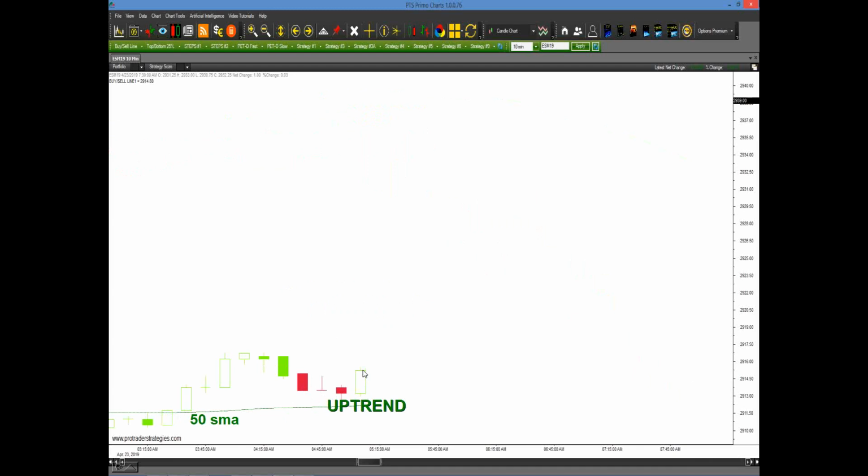I don't care what some guy's telling you in chat rooms. What's the market telling us? It's telling us most likely an uptrend is starting, and it sure did. In fact, it went up 21 points. That's comparable to 1,000 points per contract. This happened just in about an hour or 2.